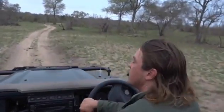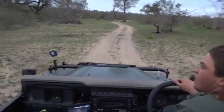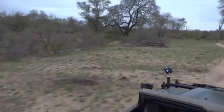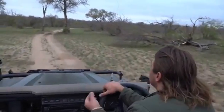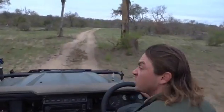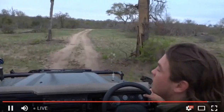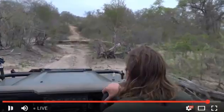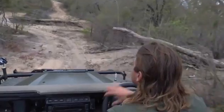We're heading towards the area that we thought those male lions were calling, somewhere just to the east of us. Now, we were quite far away and there was a hill in between, which can sometimes make the sound pretty deceptive. So, luck, I think they're in this vicinity.